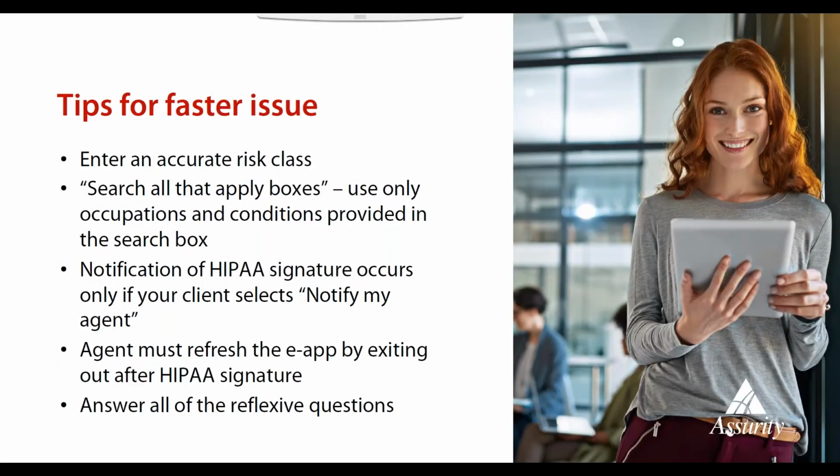With it being out 2 months now, we've had a lot of things that we wanted to mention to make it a little easier process, some tips for faster issue.